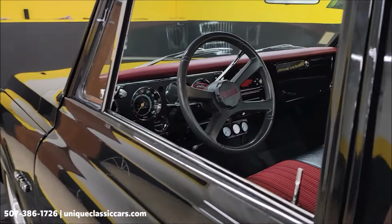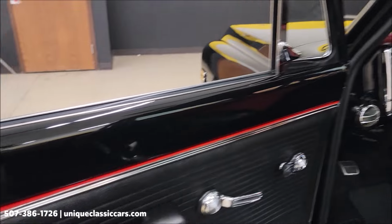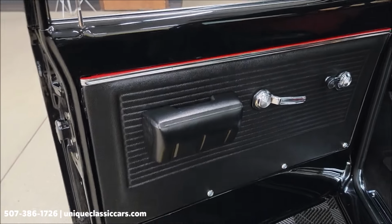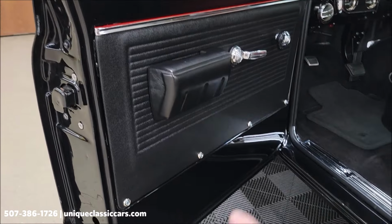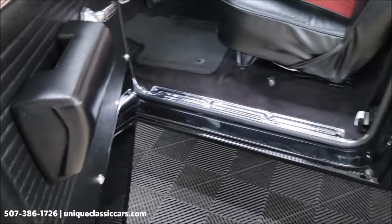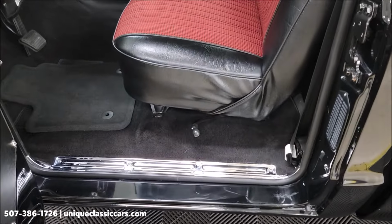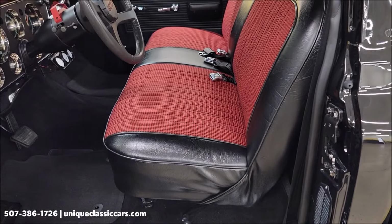All right, let's take a look at this interior. I want to show you some of the detail here. Look at the highlighted red on the top of that door panel. Door panel's in great shape. Glossy paint. Door jambs as glossy as the rest of the truck. New carpeting, and again that vinyl cloth combination seat with the houndstooth.